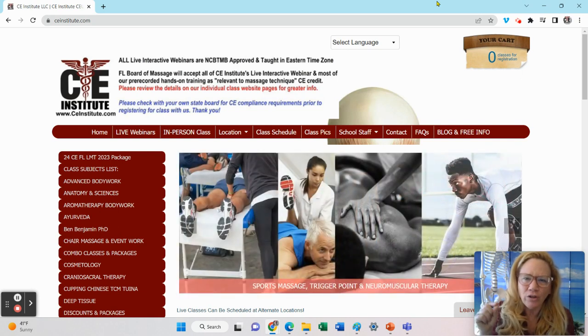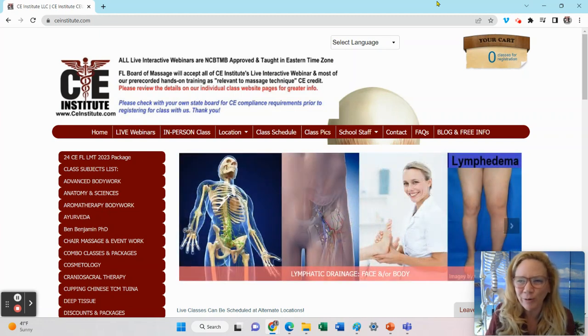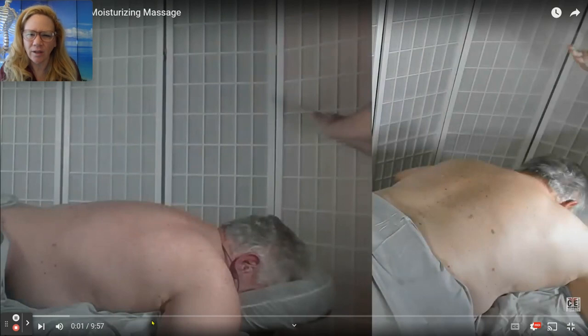And when you're practicing this aromatherapy, I'll go through step one, step two, step three. That's kind of us following our handouts that are usually used in the paid training. So here you go. We're going to show you what we teach in both our aromatherapy massage and our geriatric massage, just a 10-minute back moisturizing session. Enjoy.